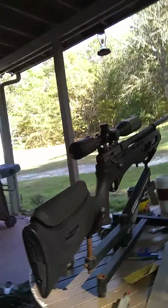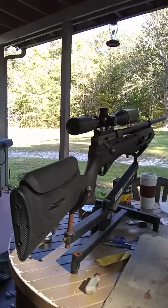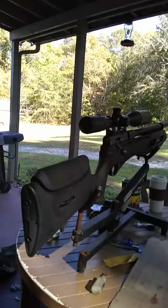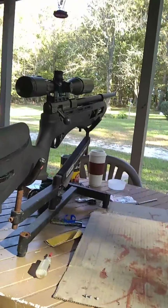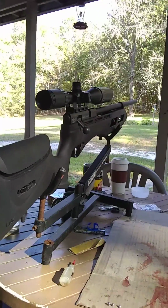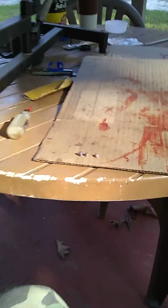Like I said, this is again my stock Umarex Gauntlet in .177 caliber. It's stock, you know. It's probably shooting these 7.3, 7.4 grain pellets. I know it shoots the Crosman Premier hollow points like 920 something, 926. So these are probably traveling about 900 feet per second.